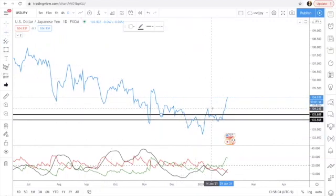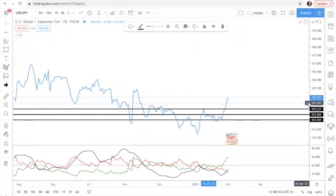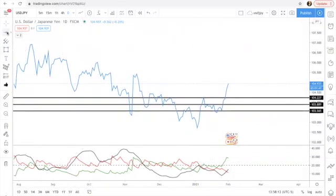It does not have to be perfect. You're not going to make it perfect. It's just areas in the market where it came to and reacted, retested, rejected, whatever the case may be. So here we go, just continuing to do that.